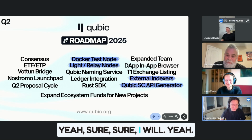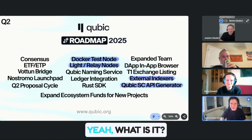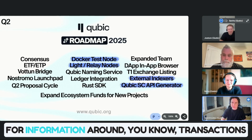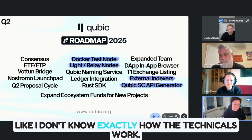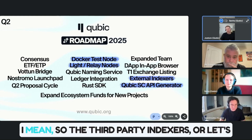Yeah, sure. We're also looking to work with third parties that can create access to information around transactions, balances, and also contract states. I don't know exactly how the technicals work, maybe you guys can share. Yeah, of course.